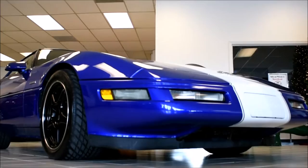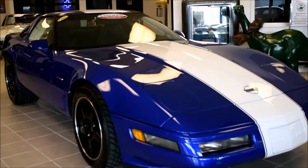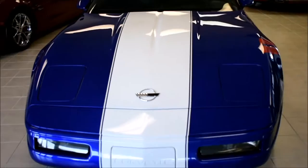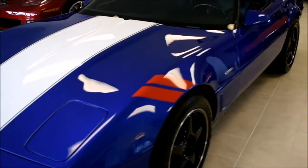Today's featured vehicle is a 1996 Corvette Grand Sport. It's in a stunning Admiral Blue with black interior. Has a 330 horsepower LT4 V8 with a 6-speed manual transmission. It also has the correct Goodyear Eagle GSC tires.